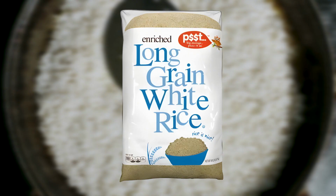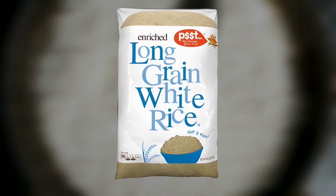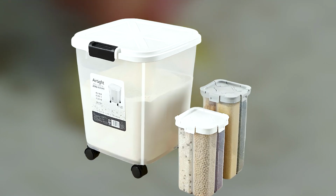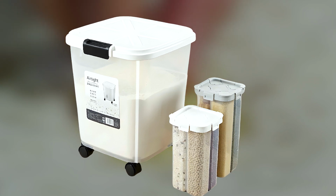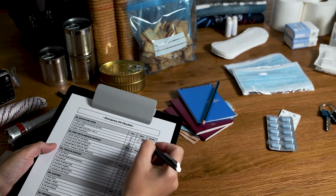If you're looking to stock up, you can find big 20-pound bags of white rice at really reasonable prices. And if you're serious about long-term storage, consider investing in food-grade buckets and oxygen absorbers to keep your rice fresh and pest-free. So, when you're making your list of essentials, don't forget to add rice.